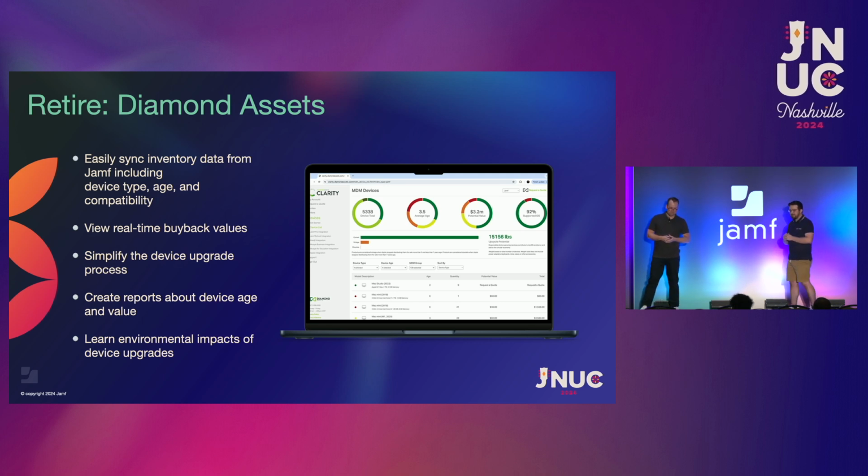Cool. And I do think I see one of our Diamond Assets friends in the crowd here. So if there are any questions, I might throw them under the bus later. But in the front row. We'll see how that goes.